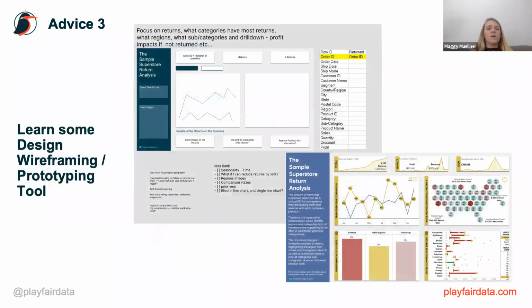My third one is actually something that might not be intuitive, but I would go ahead and learn some kind of wireframing or prototyping. And if that is PowerPoint, that is totally fine. But we have seen a trend towards a UX/UI design perspective within Tableau, meaning that your dashboards are so interactive and so dynamic to the user's own story that now, if they're not intuitive, a lot of the functionality gets lost.